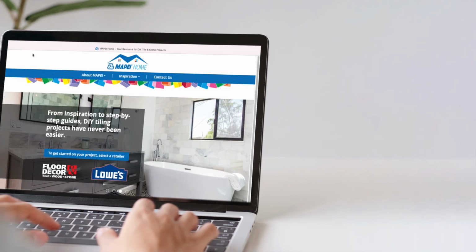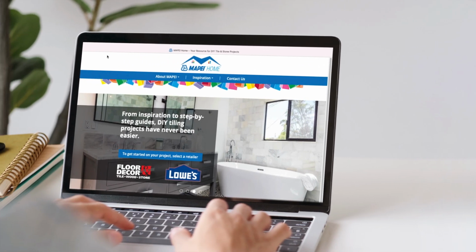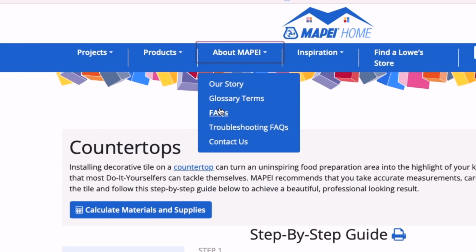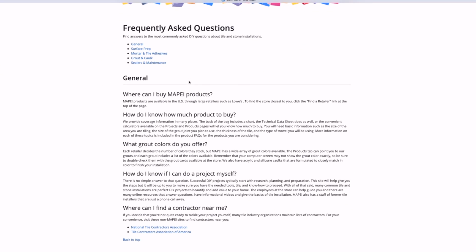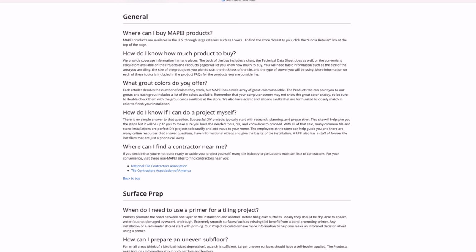Because once that inspiration strikes, and you're ready to get started, MAPEI Home's step-by-step installation guides will walk you through the details of the project. Plus, the frequently asked questions section provides practical, easy-to-understand answers to common and not-so-common tiling questions.